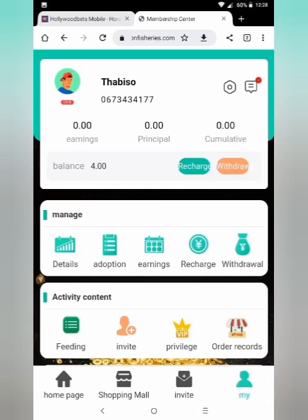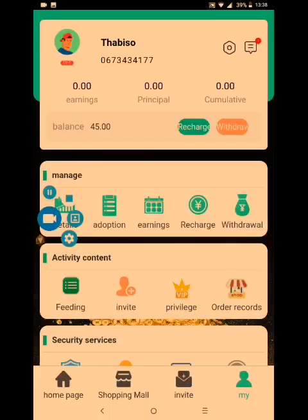And I'm also gonna show you the proof of withdrawals from this website. As you can see now, my balance is zero. I just have that $4 that you get when you register. But I'll show you how to make money. I'll just withdraw some of my money. So now, guys, I'm gonna try to invest on this platform and recharge.